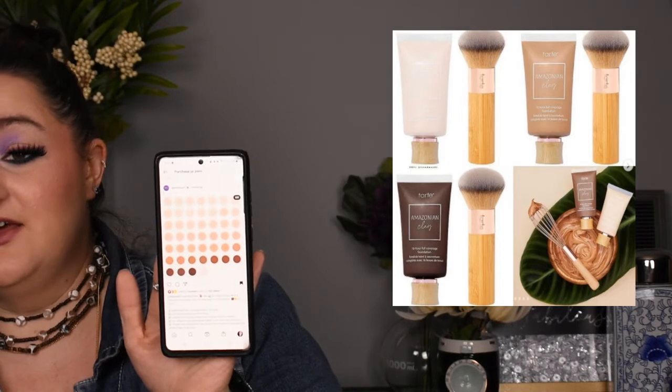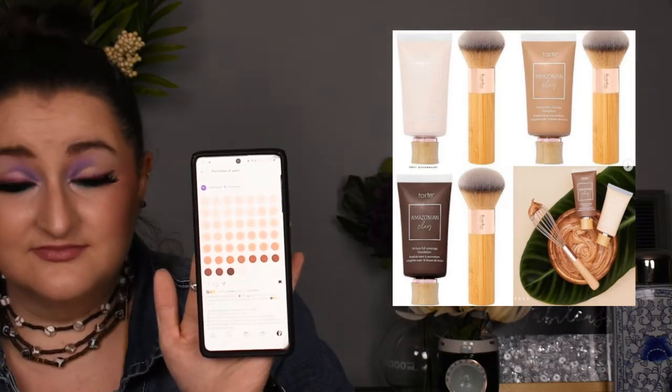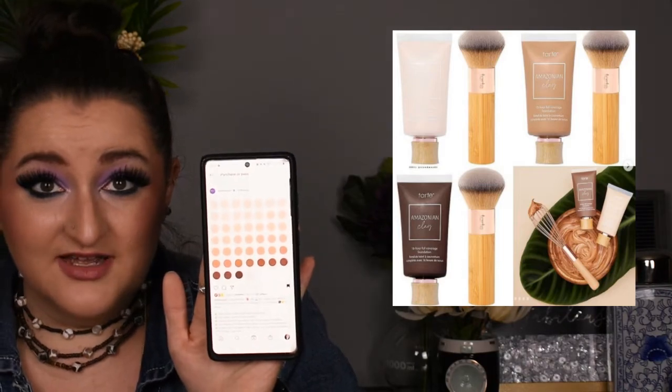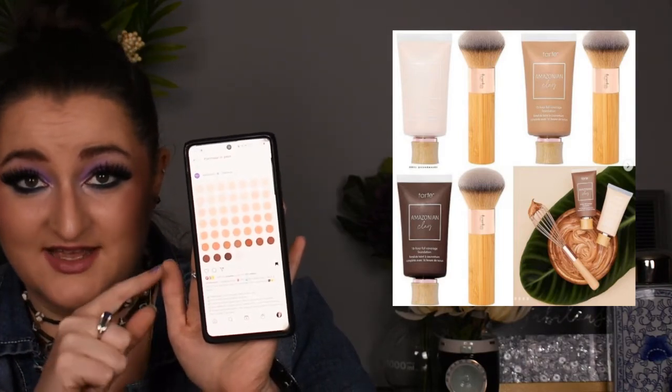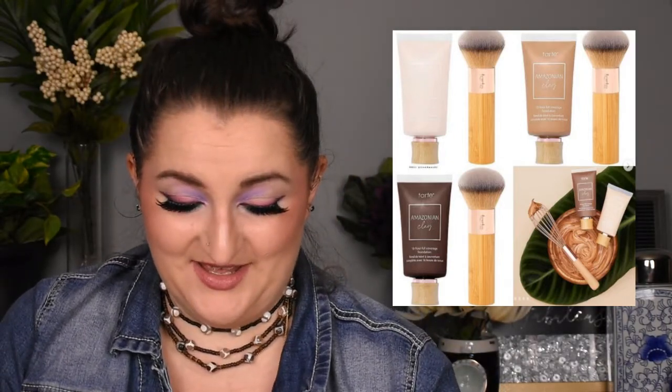And this shade range, do y'all see all those white dots? Do you see all those white dots compared to the brown dots? Tarte, I thought you were done getting roasted for this. I guess you want some more. I don't know. 46 shades, but most of them are white. Pass.